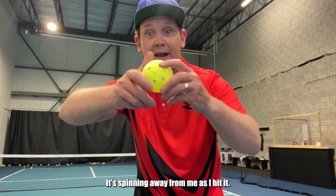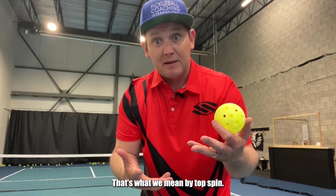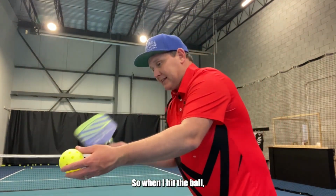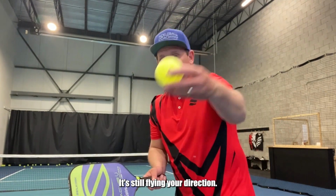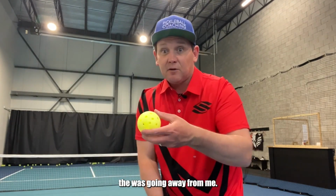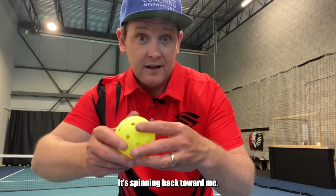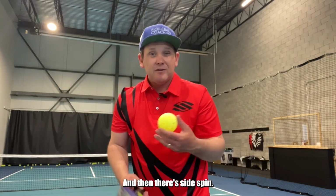It's spinning away from me as I hit it. That's what we mean by top spin. Okay, backspin is its opposite. So when I hit the ball, it's still going away from me, it's still flying your direction. But when I hit with backspin, the ball's going away from me, but it's spinning backwards. It's spinning back toward me, right? That's backspin.